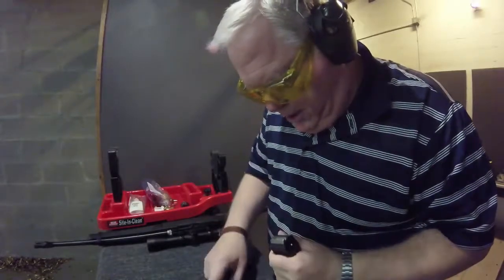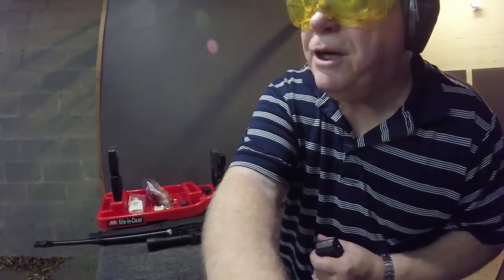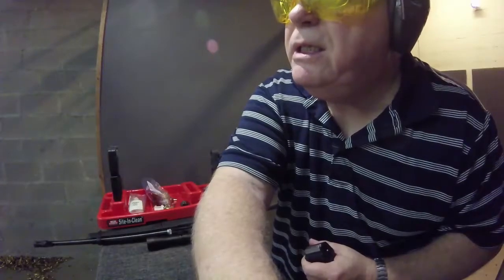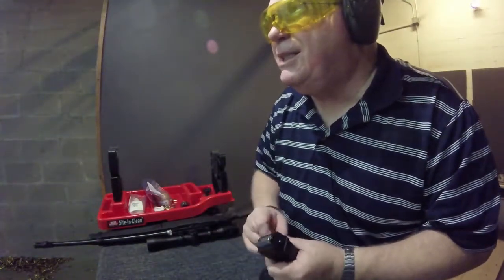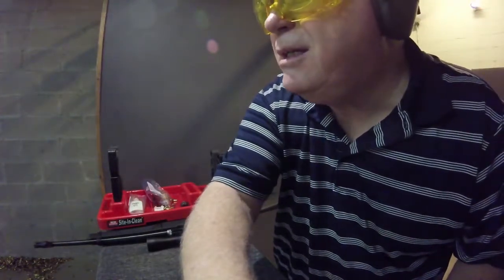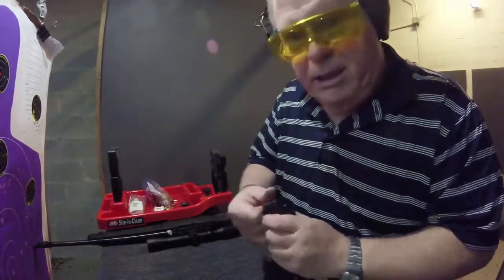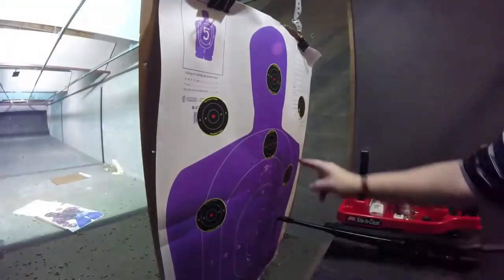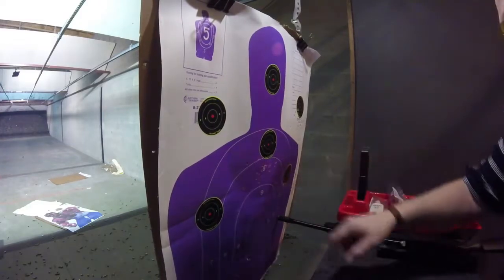I guess I should see what damage I did to that target this time. Yeah, some of those shots got wild, really wild. I got all the way over here, something like that. Not one of them hit the target though this time.